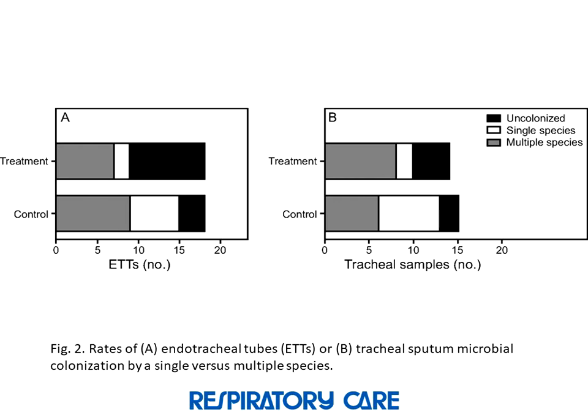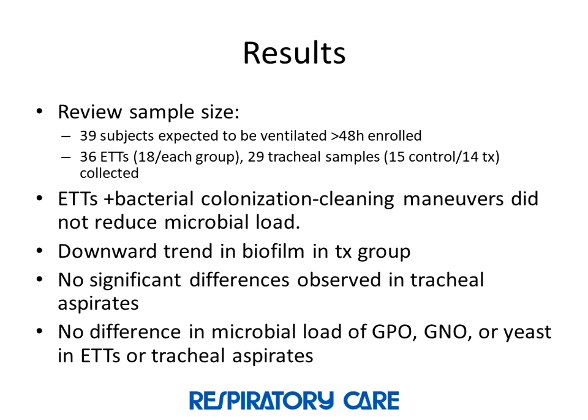when we talk about the basic results of this study, what would you recommend to respiratory therapists when they're approached by their team regarding either the silver tubes or a scraping device or both?